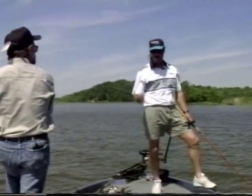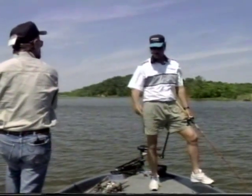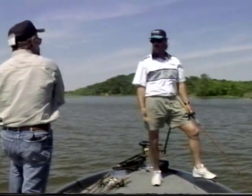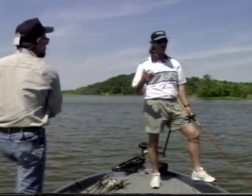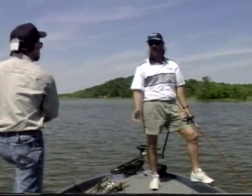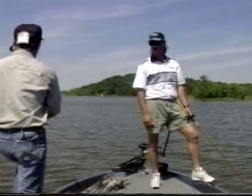Here's another great tip for you. If you're in a grass bed fishery, always fish the grass. If you talk to Rick Clunn or Nixon or any of the big guns out on the pro trail, when they go to a place with grass in it, what do they do first? They go to the grass, and then they go to the hard structure. They look around at the wood and bridge pilings, points, creek channels.